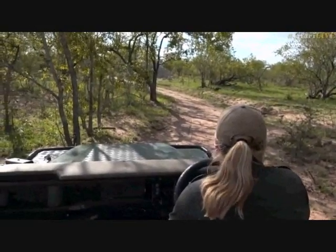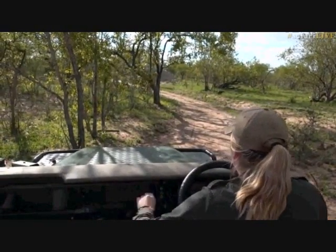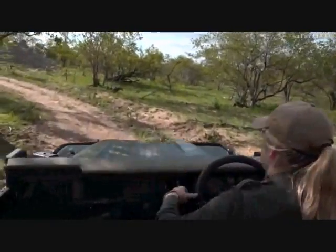I love a baby warthog. They're so cute. And I was feeling really, really left out because I was the only one that hadn't seen any piglets yet. But woohoo! We're going to see if we can get another view.